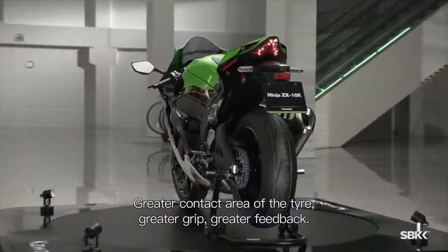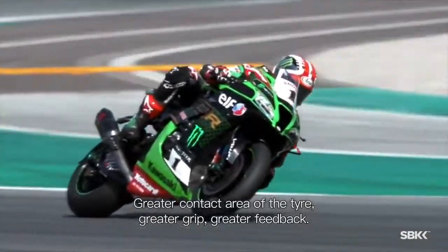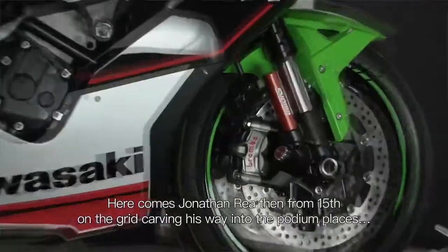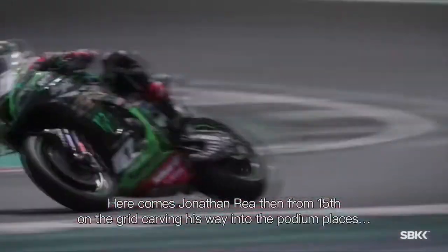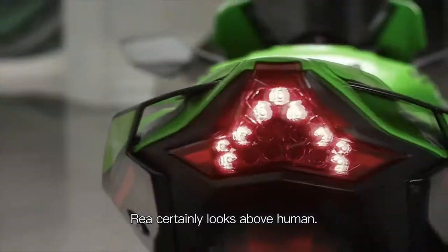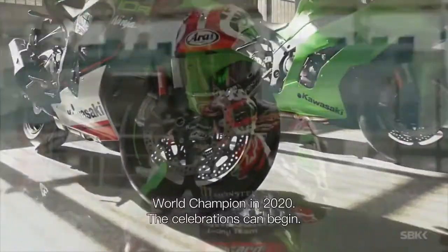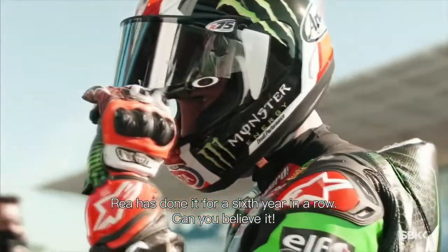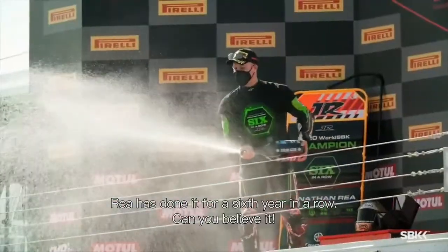Greater contact area of the tyre, greater grip, greater feedback. Here comes Jonathan Ray then, carving his way into the podium places. Third race certainly looks above human. World champion in 2020, the celebrations can begin. Ray has done it for a 6th year in a row. Can you believe it?